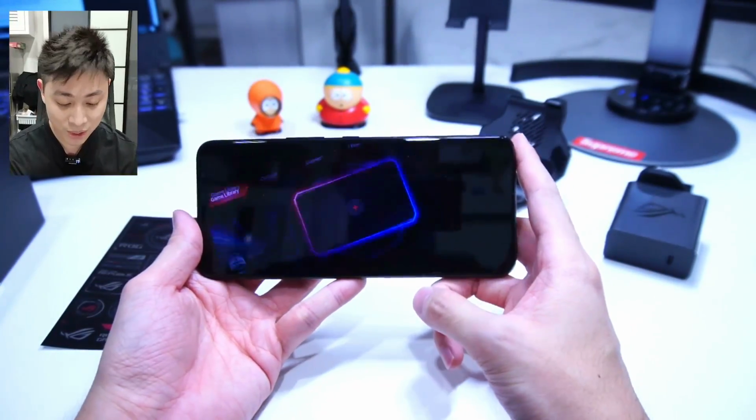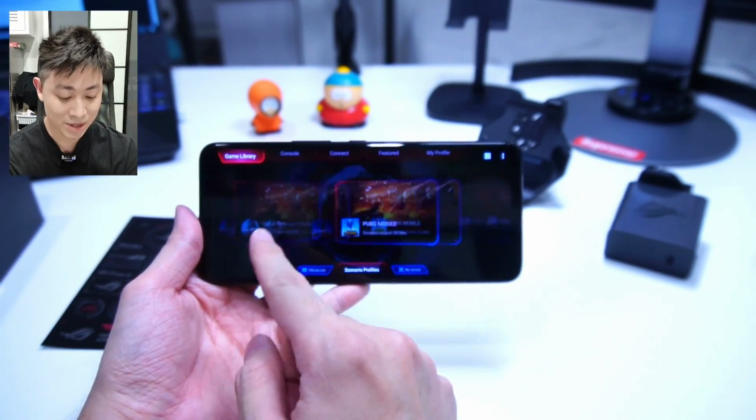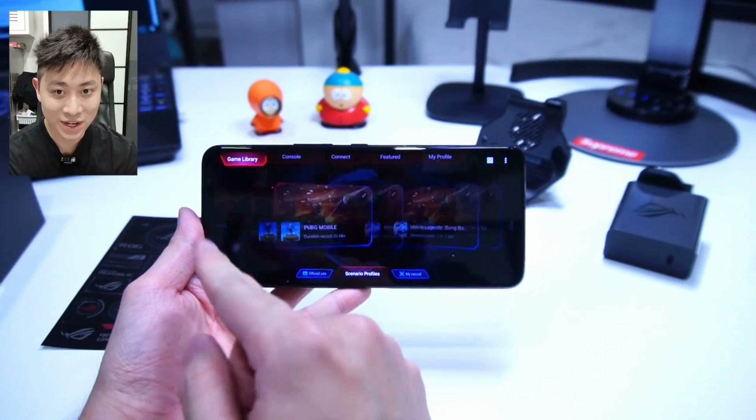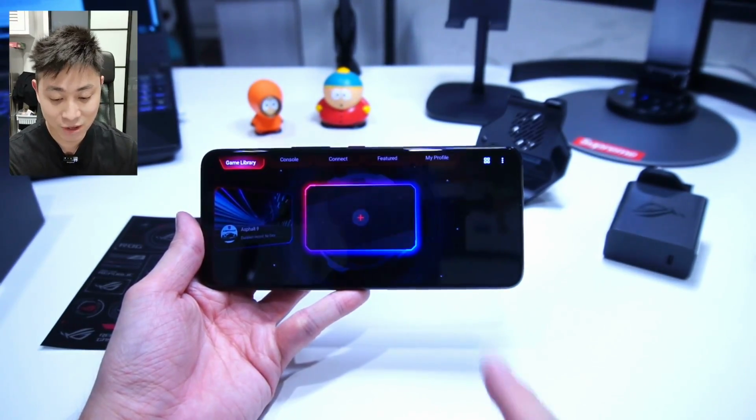Let me just show you a quick graphic right here. Just look at how fluid that is, guys. I mean, I've never felt something so fluid in my experience with smartphones. So 144Hz is definitely one of the top.